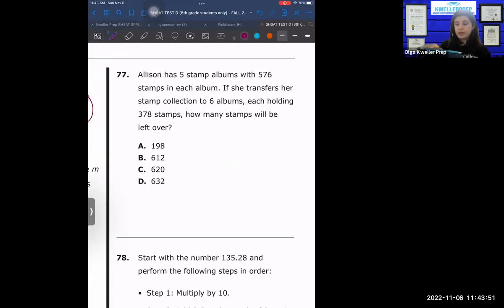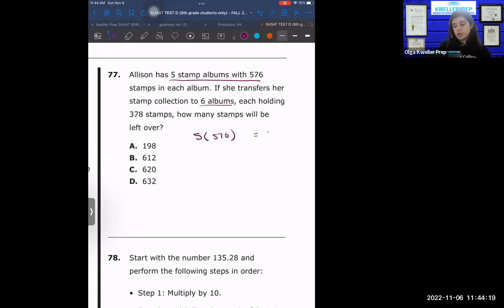Okay, next we have Allison has 5 stamp albums with 576 stamps in each album. If she transfers her stamp collection to 6 albums, each holding 378 stamps, how many stamps will be left over? So she has 5 albums with 576 stamps in all. So first, let's figure out how many stamps she has altogether. So we have 5 times 576. So that tells me that she has in total 2,880 stamps.